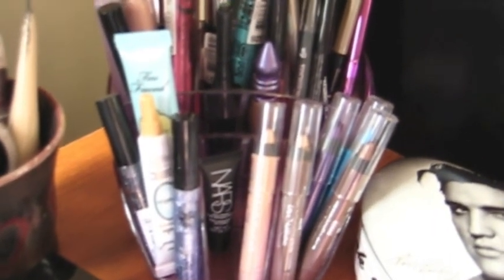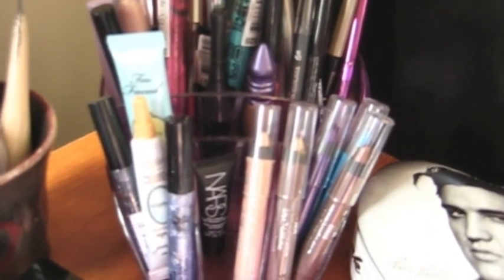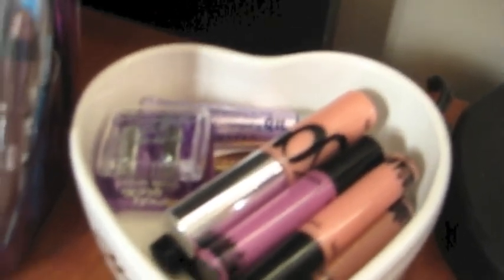And that little container came from, where did that come from? Staples. Back there I have a little porcelain Elvis container that my dad got me for Christmas because I love Elvis. And inside I just have some mini Benefit glosses that don't really fit anywhere, a backup, a sample of Urban Decay Primer Potion, and then my Grindhouse Urban Decay pencil sharpener.